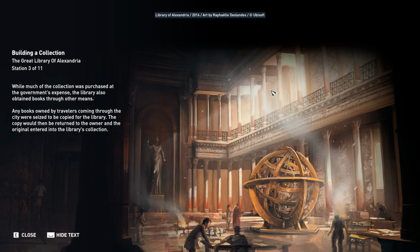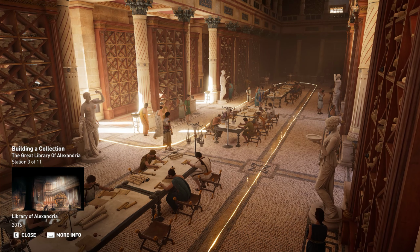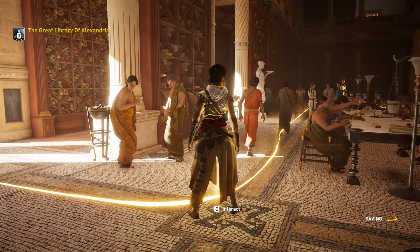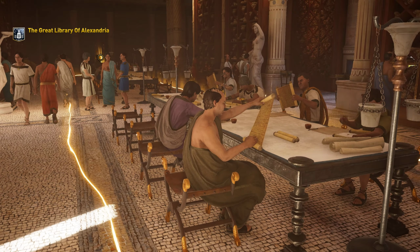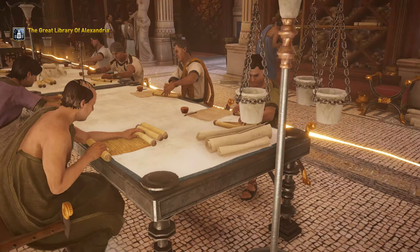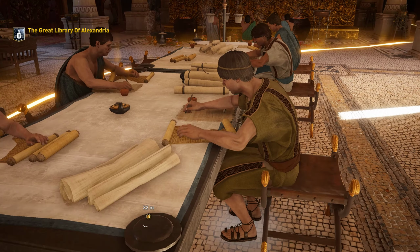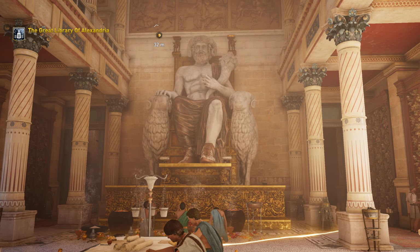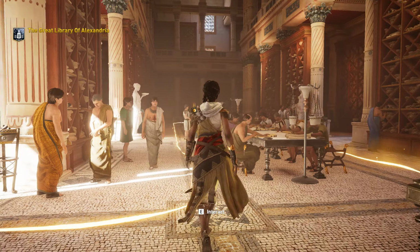Interesting. So they won't give you your own book, because it was original, they'll just make a copy of that book and give you the copy. Because why not? And I guess that's what's going on in here. Copying the books. Definitely on this part, this guy is definitely doing a copy of something else. So that's what's going on in there. Let's go to the next station.